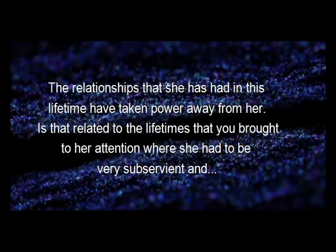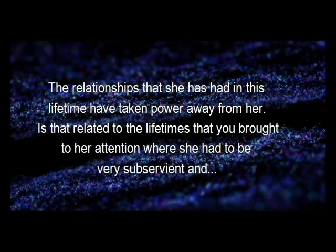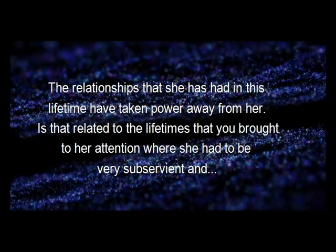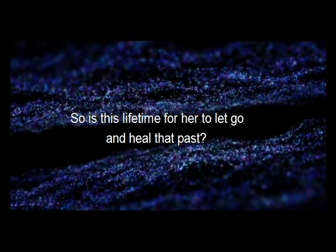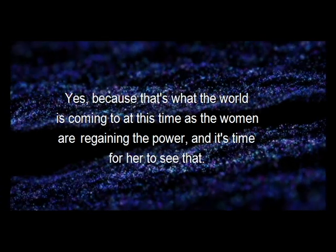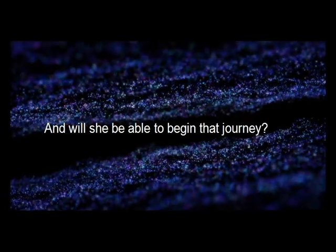The relationships that she has had in this lifetime have taken power away from her. Is that related to the lifetimes that you brought to her attention, where she had to be very subservient and demure? Yes. Yes. So is this lifetime for her to let go and heal that past? Yes. Because that's what the world is coming to at this time, as the women are regaining the power. And it's time for her to see that.